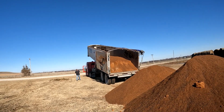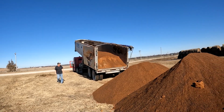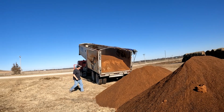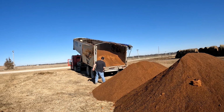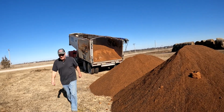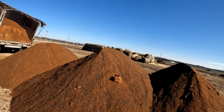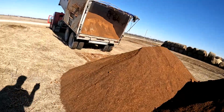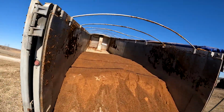It's all on the back 2/3. Just wanted to see what's left. Okay. Well, yeah, just in the back. At least it's not stuck in the front. That's right. That's probably good for now. All right, so that's what's dumped out so far. And that's what we got left.